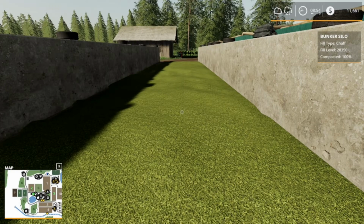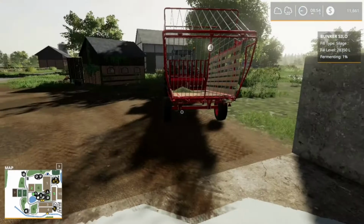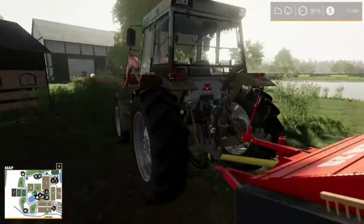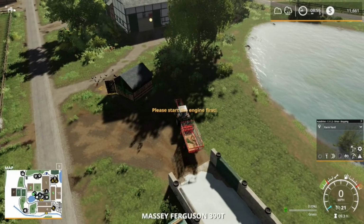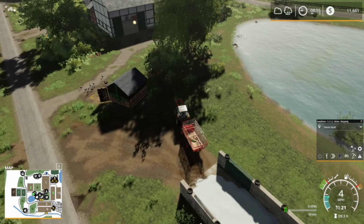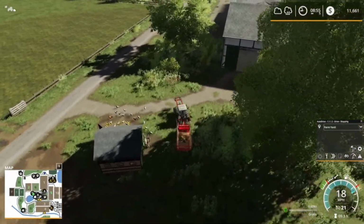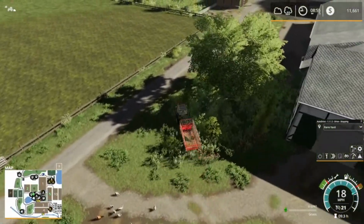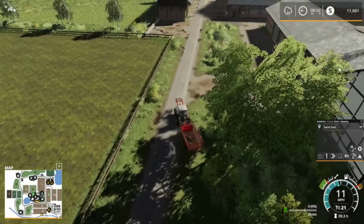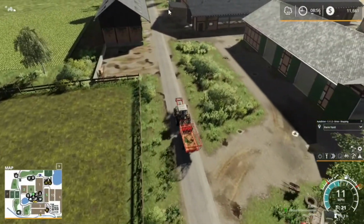Alright, we're going to stop right here, hop on out, and we are going to, I don't remember which button it is. Okay, it's R. Perfect. Cover that thing up. There we go. I figure worst case scenario, what we'll end up doing is after the silage is done, it's made into silage. We will be able to go ahead and put it into, oh geez, and here comes the rain. Shoot.